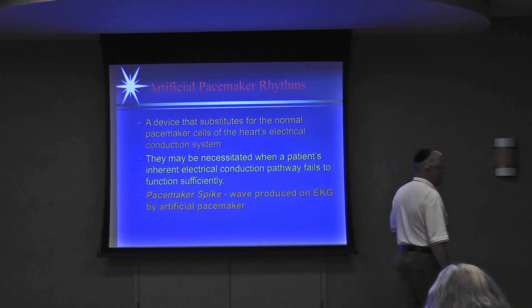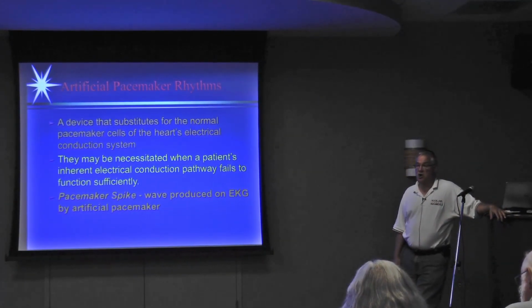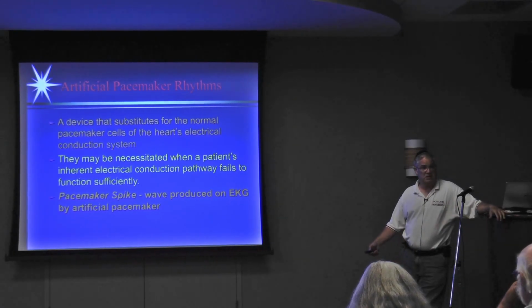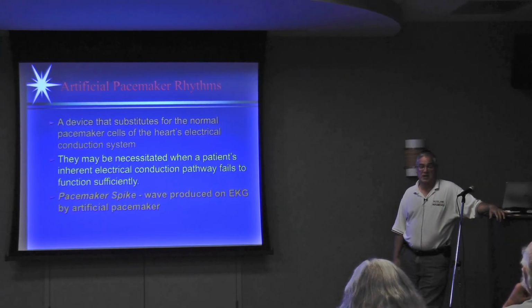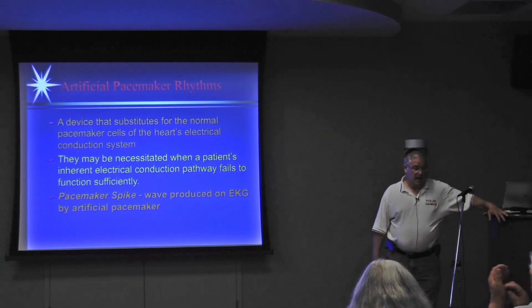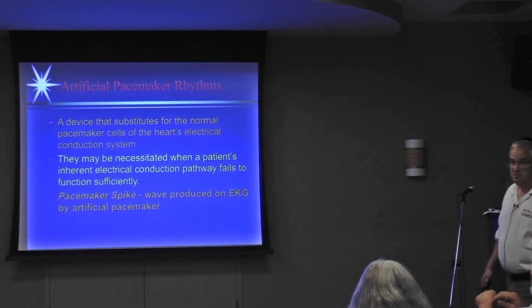So when we're talking about paced rhythms, we're talking about rhythms where there's an artificial device in their chest that's sending little electrical impulses to stimulate the heart, because obviously their own pacemaker has failed. So these are people probably who have bradycardia, felt weak and dizzy, couldn't lift their heads out of bed, called 911, we took them to the hospital, maybe we had to do something for them, maybe we didn't. In the hospital, the cardiologist came in and decided that they needed an implantable pacemaker, okay?